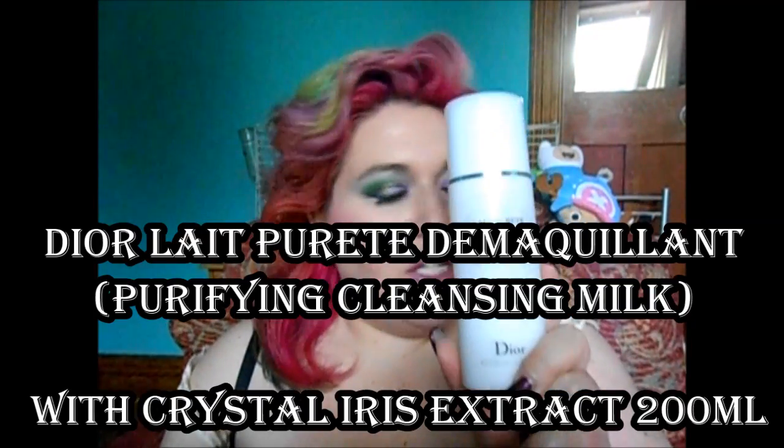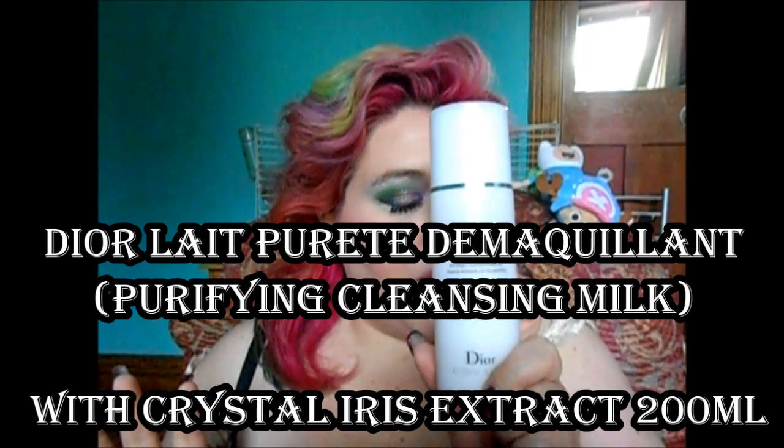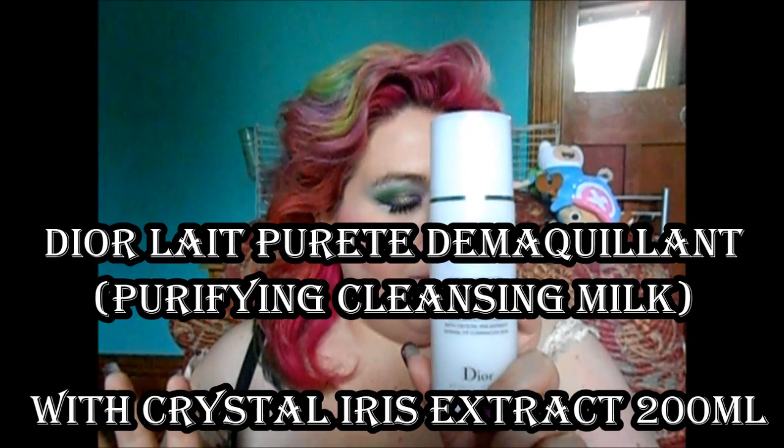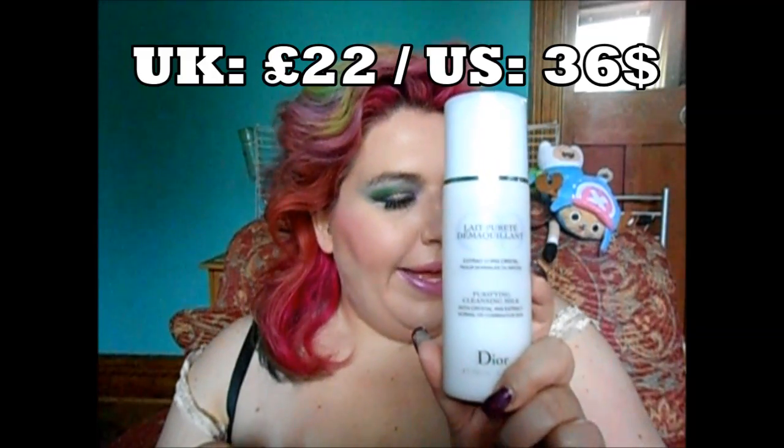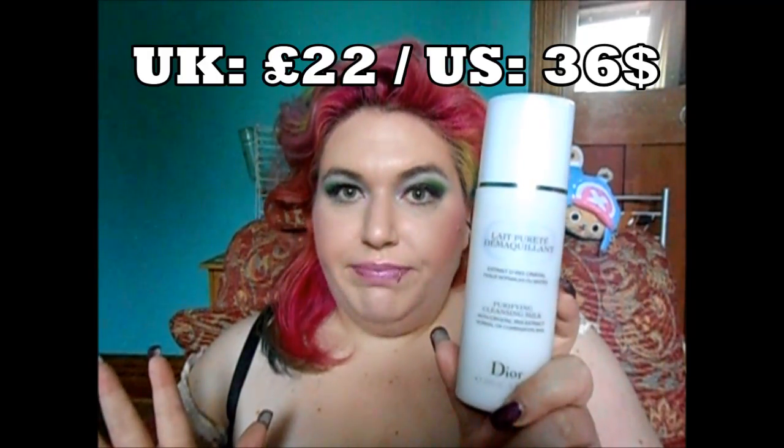Literally. This next product is going to seem very posh, but I swear to you that it was a gift. And this is the, and I'm going to butcher this, Dior Lit Pureté de Maquillante. It's a cleansing milk, basically. It's a cleansing milk. With crystal iris extract. Not that I know what that has to do with face skin, but that's what it is.